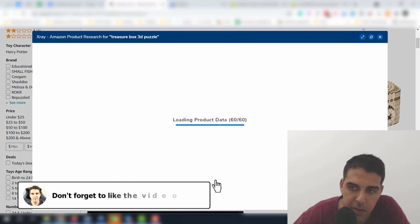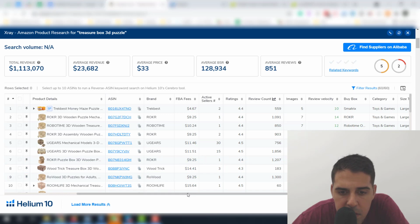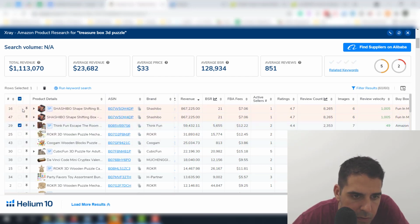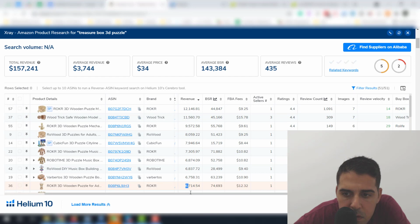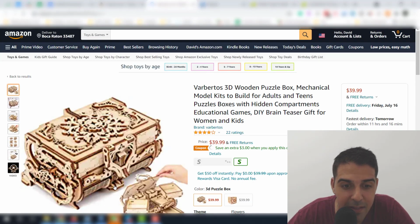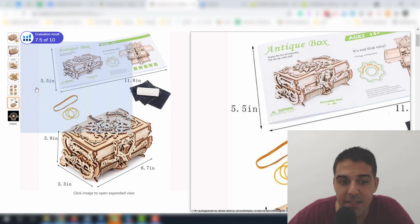Let's just check what's going on with the numbers here and the metrics. So, revenue is definitely here. New sellers that actually make money. Let's see the ratings. I do see this one with 183, but it only makes, let's sort it by revenue. Okay, let's remove those that are not relevant. Poker, this one. Okay, so we have this one and this one. And review count: this one with 22 makes $6,700. This is a different one, a different wooden treasure box with a new design, and they actually make a good amount of money with 22 reviews. So this is a good opportunity.